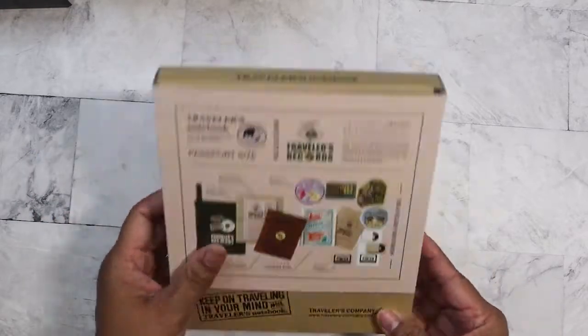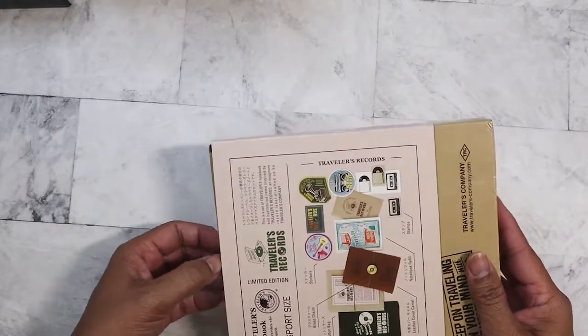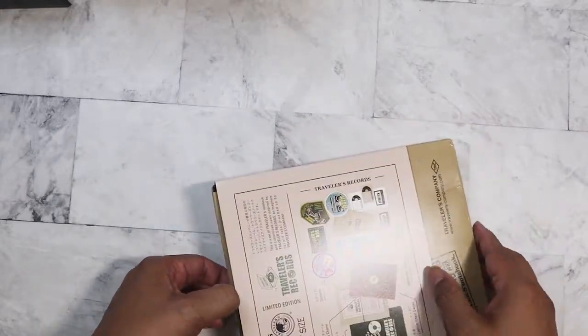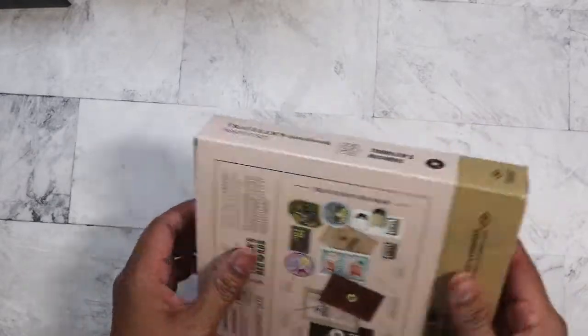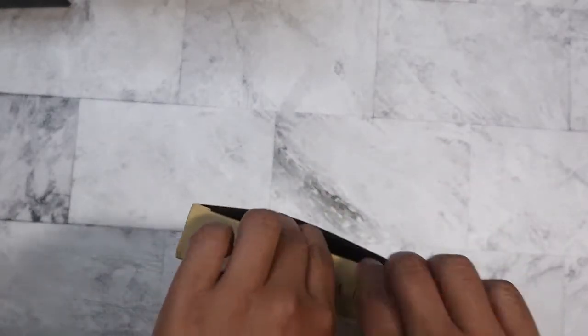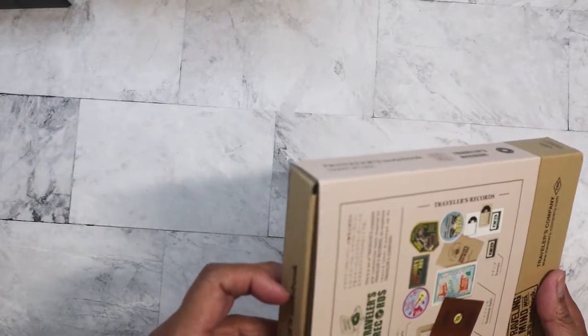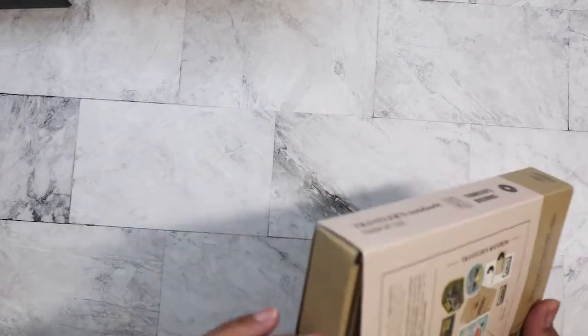All right, so this is my first time opening it. This has been sitting in my room for 2 weeks now, and it's only now that I've had the time to actually film this. So let's go ahead and get it out. How can I get this? I thought it slid out. Because obviously you can see that it does. At least I thought it did.